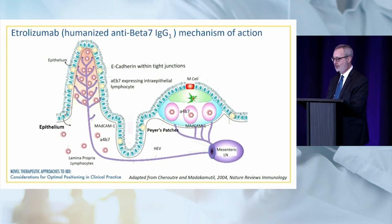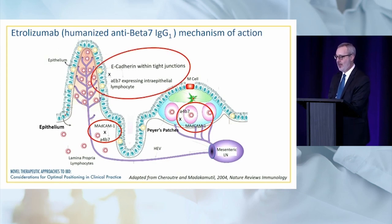And in addition to binding alpha-4 beta-7, which will prevent the leukocytes that bear it from making their way into the Peyer's patches, as well as into the lamina propria in the bowel, it also will bind to alpha-E beta-7, and these are basically lymphocytes that are on their way to the epithelium. Basically, they're intraepithelial lymphocytes, so alpha-E beta-7 binds to E-cadherin. So it's interacting in two different ways, which is a little bit different from alpha-4 beta-7's binding to vedolizumab. So different mechanism of action.